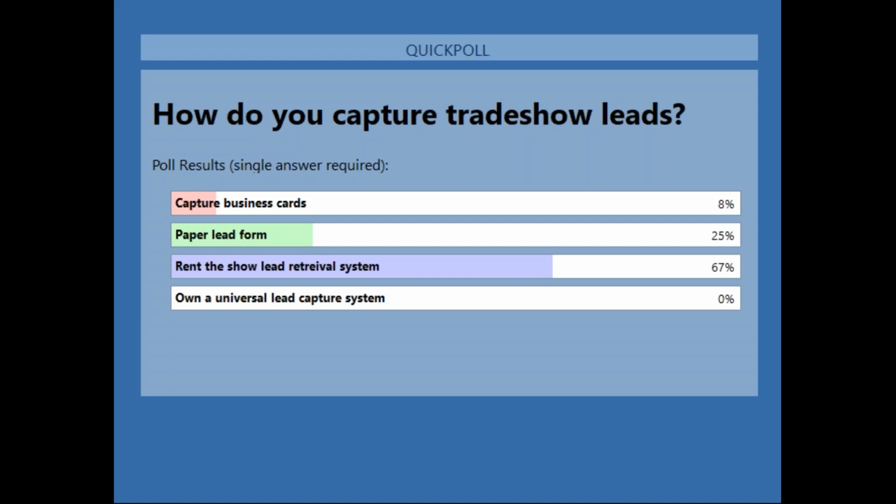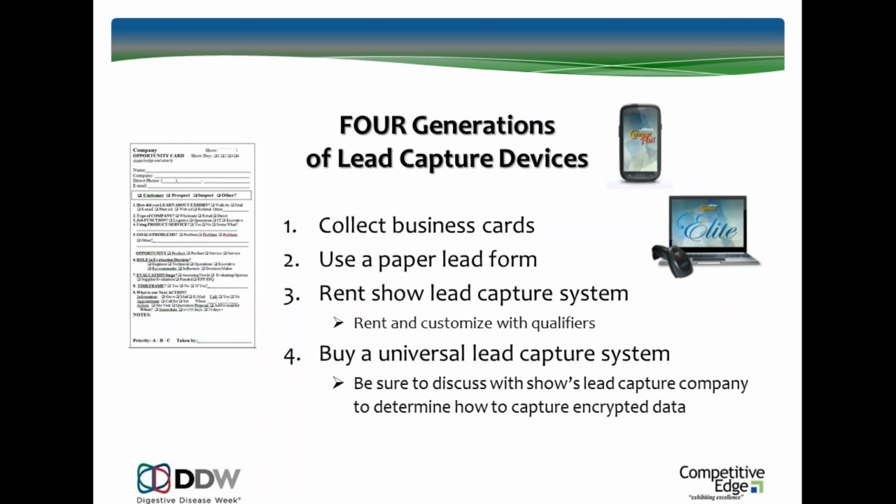Here's the area of improvement for the 67% who are running the system. Get custom qualifiers. On average, only 7% of exhibitors use custom qualifiers. Tailor the device to fit your process. And for some of you, number 4, nobody's on this, but if you do a lot of shows, it may be worth looking into a universal. Not always, but it may.